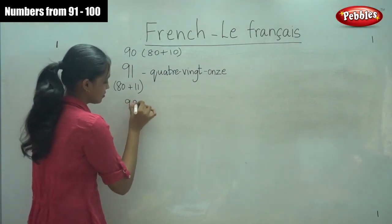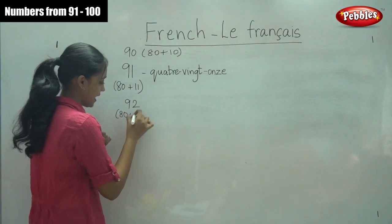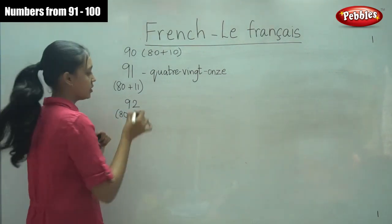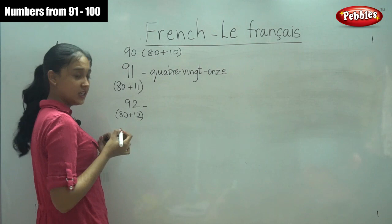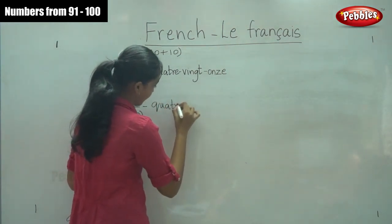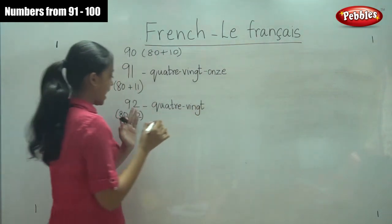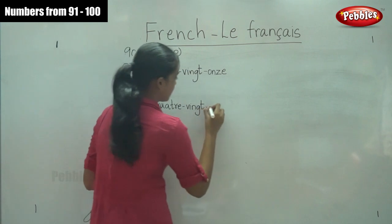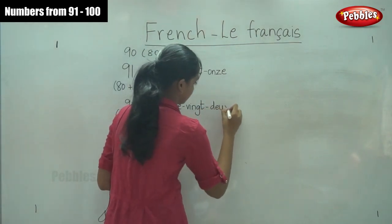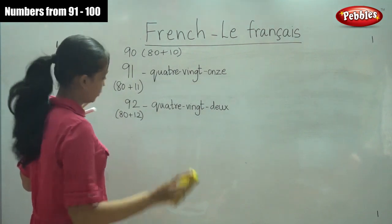So after this, it will be easy for you. For 92, it is 80 and 12. So for 80, we say 80. And for 2, it is the same. So after this, it will be very easy for you.